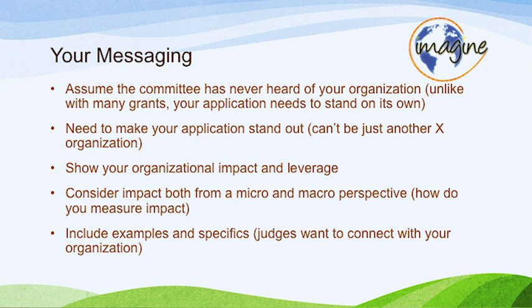When you discuss impact, you want to discuss it both from a micro and a macro perspective. Micro being the impact you're having on the individuals that you serve, and macro being the impact that you have on the economy in total. So how do you measure impact? What are the metrics? The more you can show that you're an impactful organization, the more you can show the readers, the committee members, how you calculated it and that there is real data behind what you're doing, the better off it's going to be. Include examples.